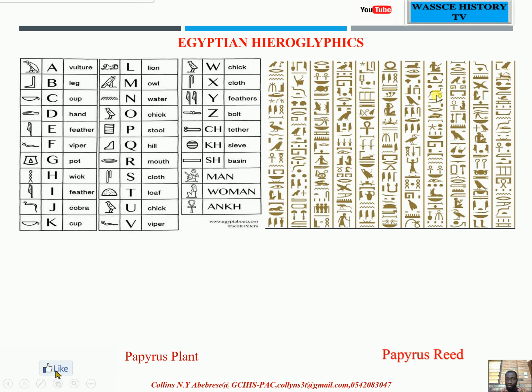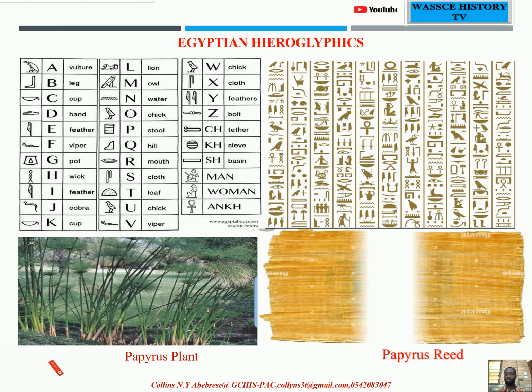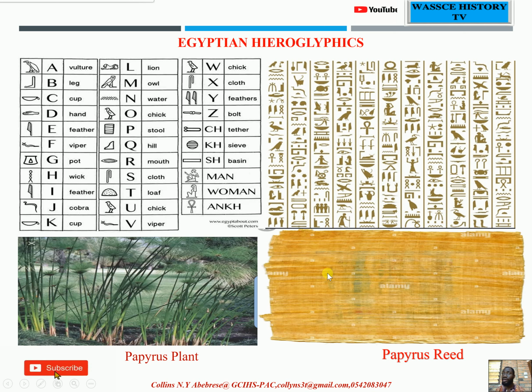The development of science and mathematics. They were not only good in building tombs, in writing and all of that. Science and mathematics was also a very important aspect, and the ancient Egyptians distinguished themselves as prolific scientists by means of some remarkable scientific innovation.